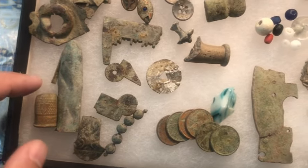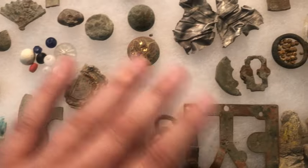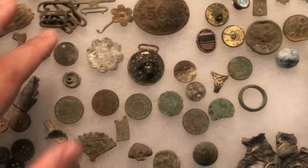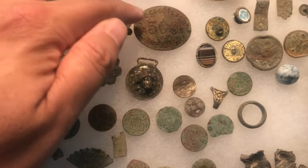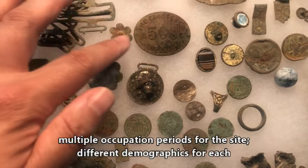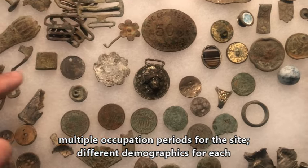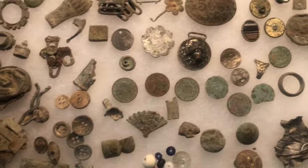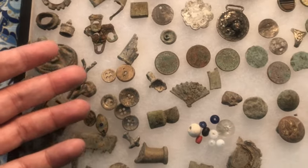Fine pens, writing utensils, nice thimbles. Horse tack also there. So later occupations as well, including workers in corporations like Celotex, which made asbestos products. It was an old business that was located near New Orleans on the river. And so things like that tell me that there's a wide span of time in this site.